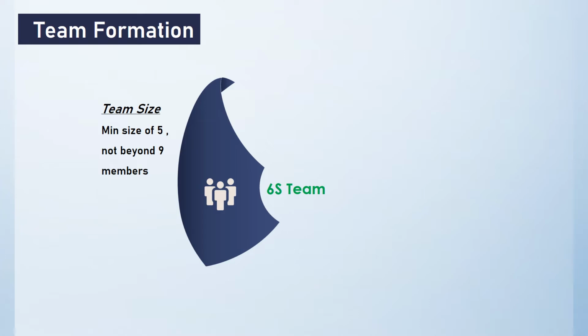It should be a minimum of 5 members and a maximum of 9 members, because more members lead to confusion, conflicts. So handling them and taking output from that bigger team is tough. So you should limit the team size to not beyond 9 members. If there is a bigger project and organization-wise broader scope of the project, then we can think beyond that.